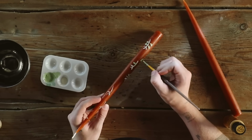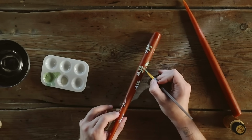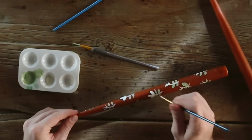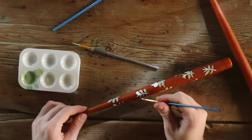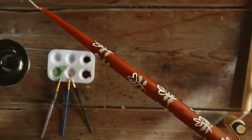But something I'll say is you do want to use a good amount of paint. The extra paint kind of creates more of a painterly look on the candle, but it also gives it more of a texture when you're all done and it dries down. So then I'm going back in with the white paint and adding more of a floral shape to the top of our little stems there. And then I added a little brown line in the center of each of those, which looked like this in the end, and I think it looks so cute.